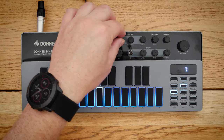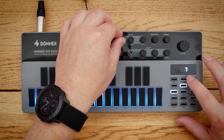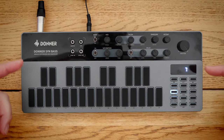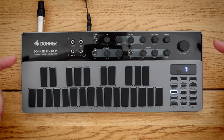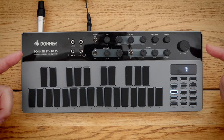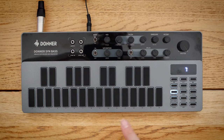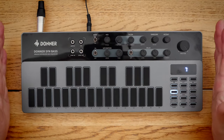So yeah, it can do 303 style tones. Whether it's exactly the same as a TB303, I couldn't tell you, as I don't have one. Not a lot of us do, do we? But it's definitely got similar tricks up its sleeve. And I'll go into all that in a minute, but let's just take a look at the hardware first.